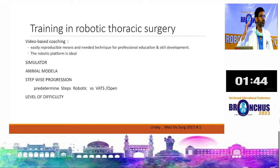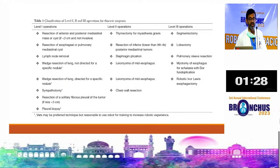Don't strain yourself with the burden of the entire procedure. Split it down. Stepwise, you walk through your procedures. Take a few cases where you do only a part of the surgery. Then you go down to your open or VATS or whatever you're comfortable with, and finish the rest of the procedure. That is a very crucial key which they have quoted.